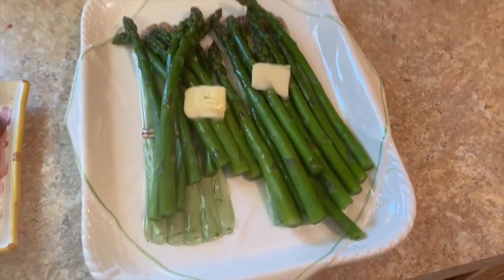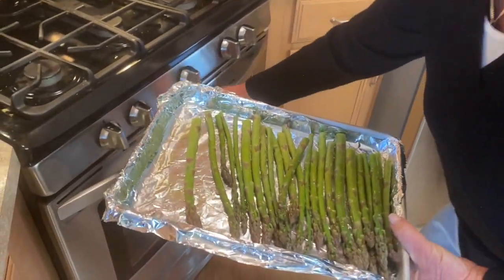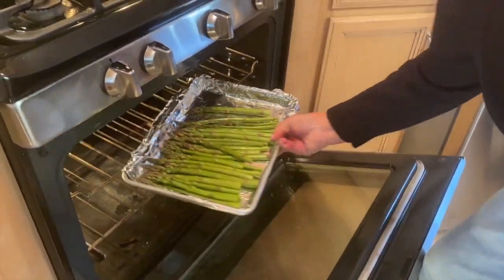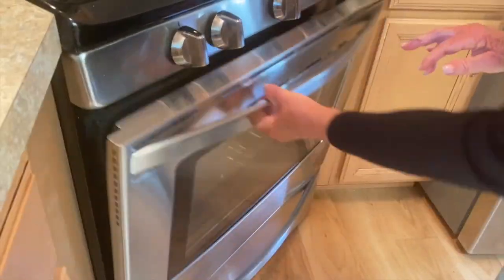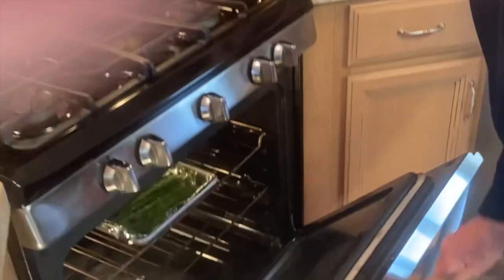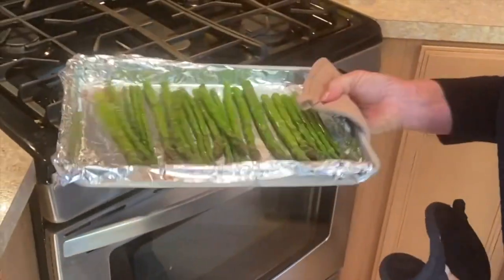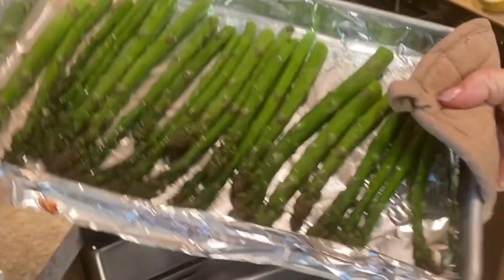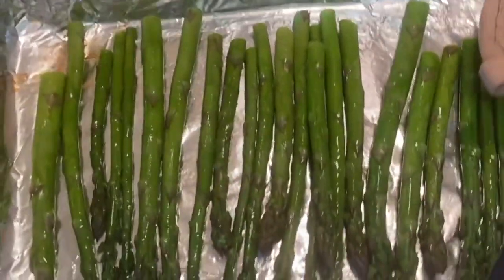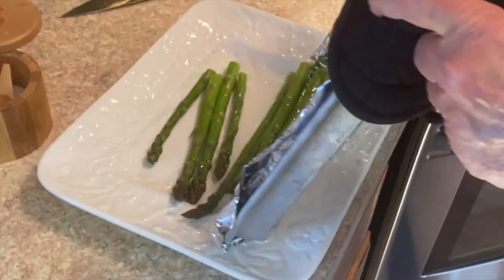Now we're going to put our roasting asparagus in the oven. We've added just a little bit of olive oil and a little bit of salt, and we're going to roast that for about 8 minutes, I think, 8 to 10 minutes at around 400 degrees. So, okay, now we're going to take out the roasted asparagus. You can see it's still a nice vibrant green, and the oil is kind of bubbling up around it. We're going to put this in a pan.